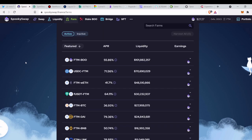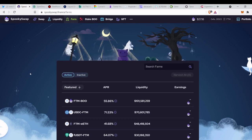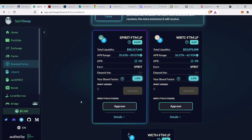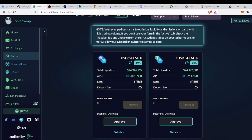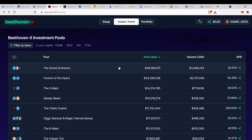And once you decide on the pool you like, you can go to different places to find the best APR for you. For example, let's say we decided that we want to provide liquidity to the USDC FTM pool, and we want to choose where to put our liquidity. So in SpookySwap there's 71.5% APR, and in SpiritSwap, let's see, we have 38.1% APR, and in Beethoven X we have 52% APR.